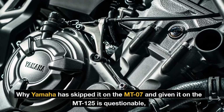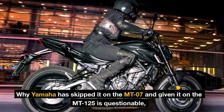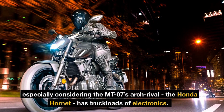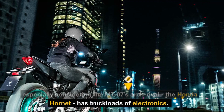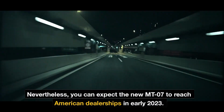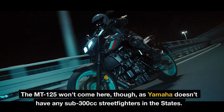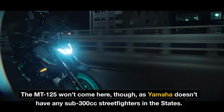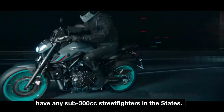Why Yamaha has skipped it on the MT7 and given it on the MT125 is questionable, especially considering the MT7's arch-rival, the Honda Hornet, has truckloads of electronics. Nevertheless, you can expect the new MT7 to reach American dealerships in early 2023. The MT125 won't come here though, as Yamaha doesn't have any sub-300cc street fighters in the States.